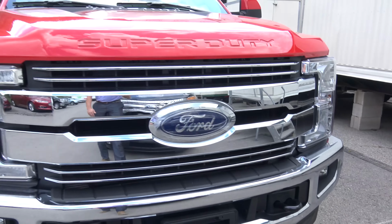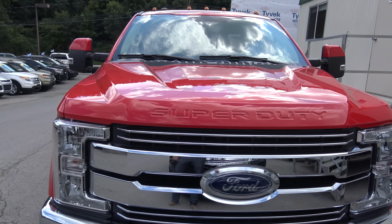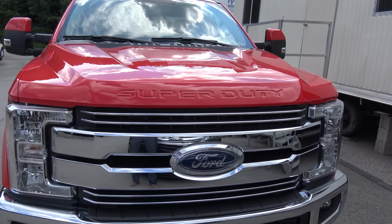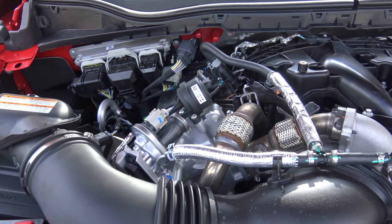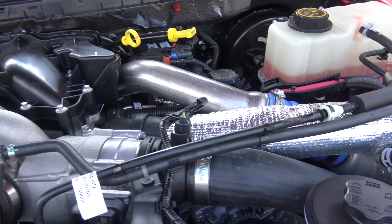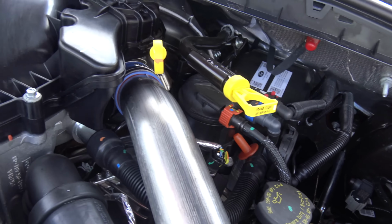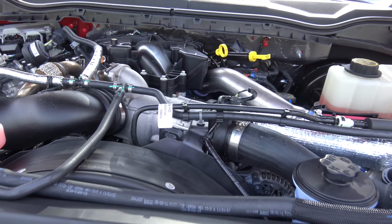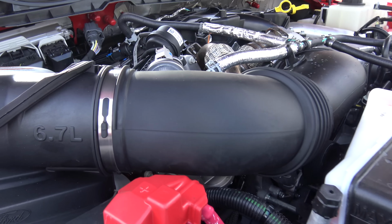And this truck we're looking at today is the 6.7 liter Powerstroke diesel. Same amount of horsepower as before, it's 440, but the torque has been upped to 925 pound-feet of torque. Massive amount of torque in this Super Duty, and that is class leading.